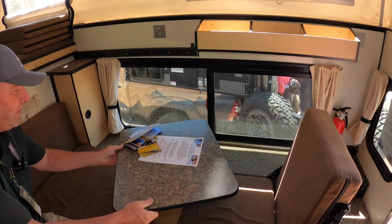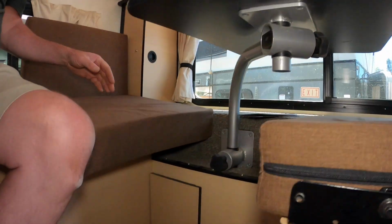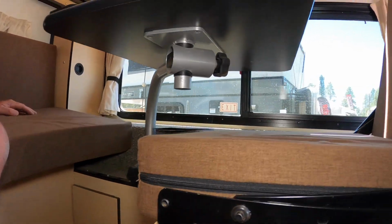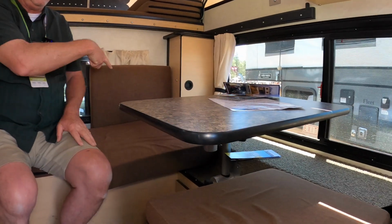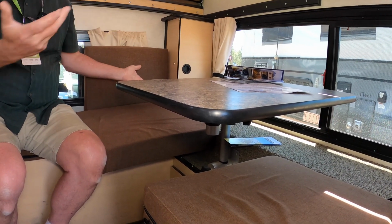This table is on a swivel. There's a knob, loosen the knob, table pulls out, and in like 30 seconds it becomes one single bed down below. People on the road, like stealth camp, leave the top down, fold this into a bed, pull over to a rest stop or a parking lot. Yeah, and then they have a single bed and crash out.